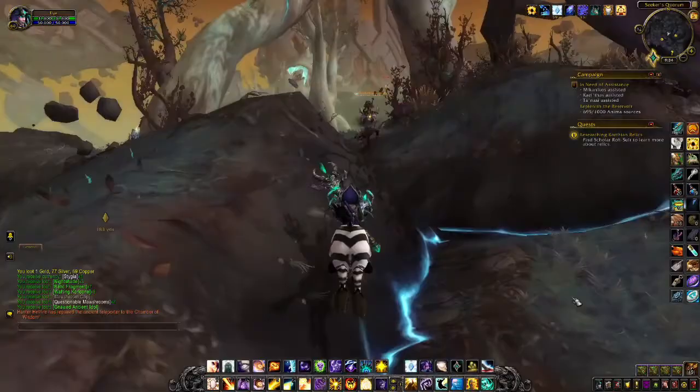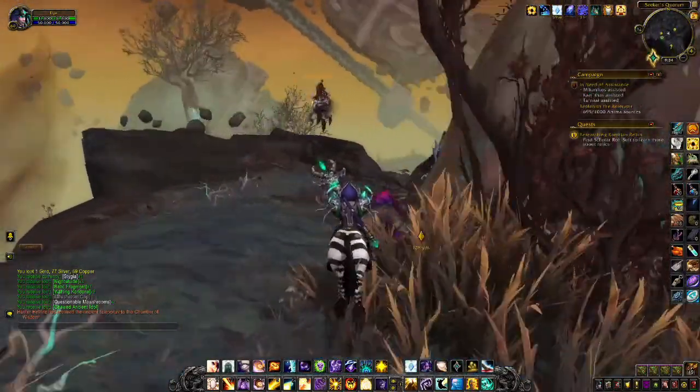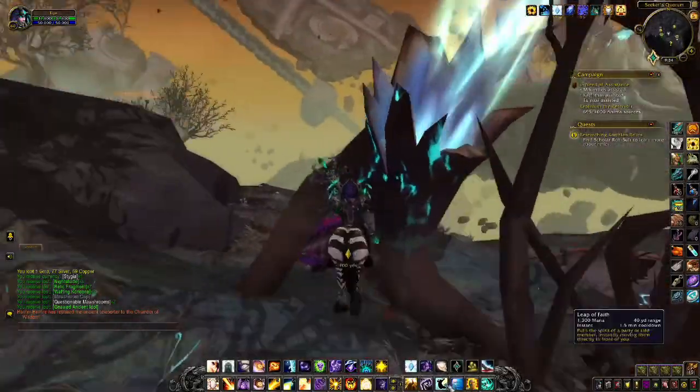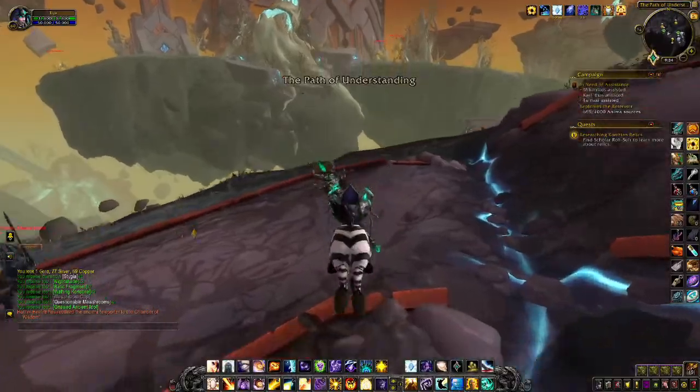Right, so actually maybe it's a little bit bigger than it felt. It feels like it's quite big while we're running along here. There's an awful lot of treacherous drop-offs by the looks of it though. Look at those floating islands. A bit reminiscent of Outland, isn't it?